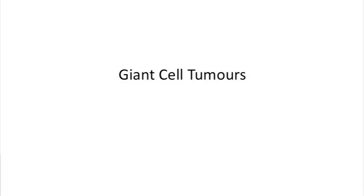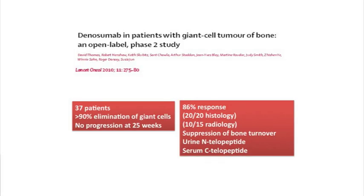But here's an example of a drug developed, in fact, for osteoporosis, age-related osteoporosis, thinning of bones. It targets a little protein called Rankl. And again, it's an injection under the skin. You don't need to be in hospital having chemotherapy. It doesn't make you sick. It's just a few injections, and in a difficult tumor sometimes.